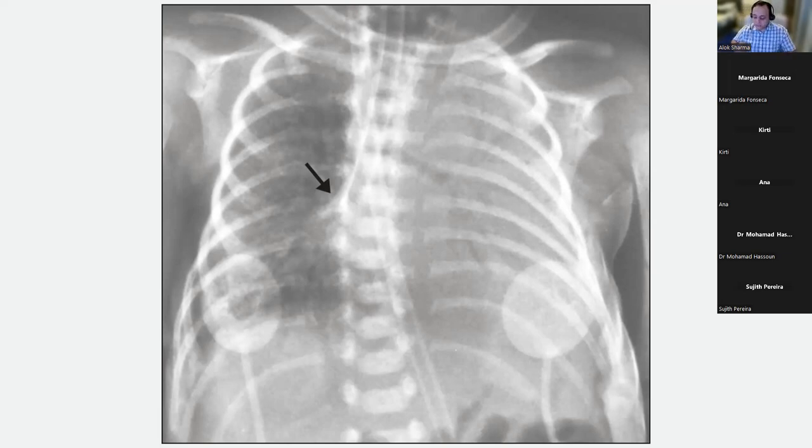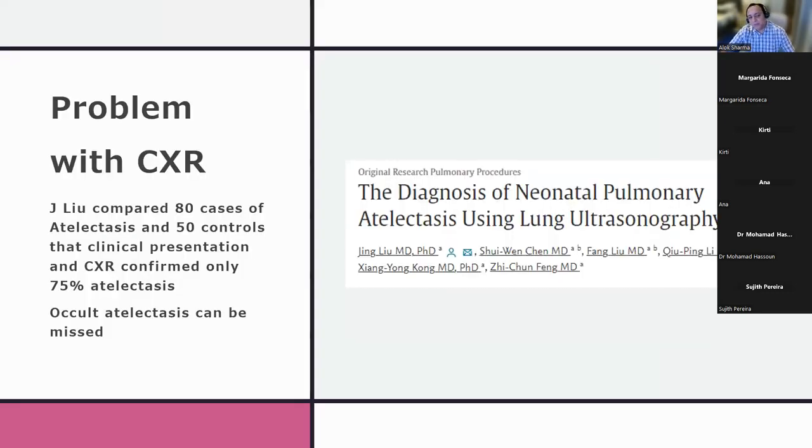Improve the depth of your tube, and weight plus 6 is a very good formula for babies above a kilo. And then really what I'd be saying is you really want to see if you're going to recruit lung, and that appearance changes over a quick period of time with a recruitment maneuver, because that is then reversible atelectasis for you, with improvement. Chest x-ray has a lot of problems.